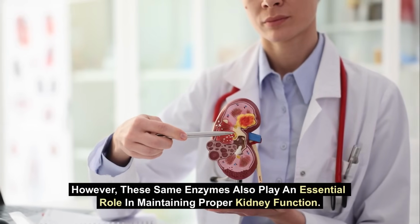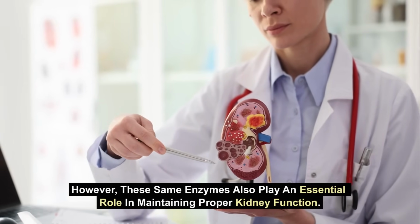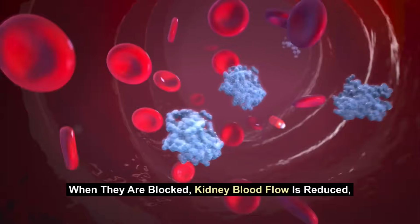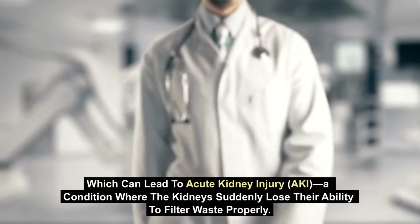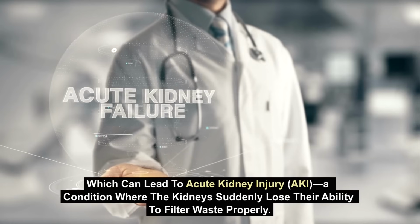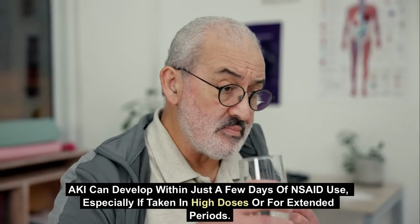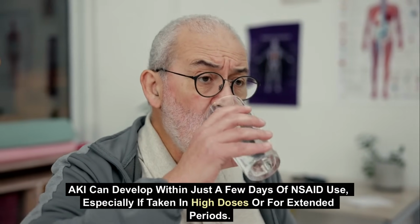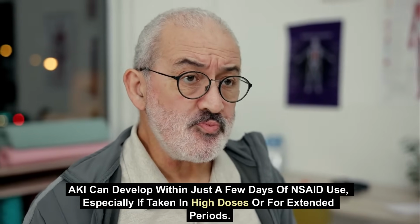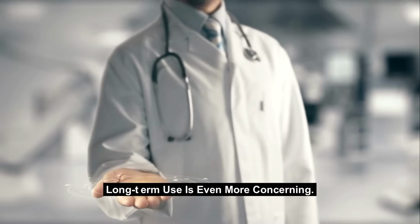NSAIDs work by blocking COX-1 and COX-2 enzymes, which help produce substances that cause inflammation and pain. However, these same enzymes also play an essential role in maintaining proper kidney function. When they are blocked, kidney blood flow is reduced, which can lead to acute kidney injury, AKI, a condition where the kidneys suddenly lose their ability to filter waste properly. AKI can develop within just a few days of NSAID use, especially if taken in high doses or for extended periods. Long-term use is even more concerning.